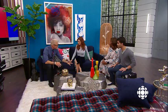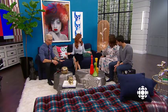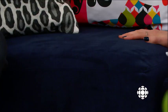But so let's dissect the room. The first thing, guys, here's the sofa that we were seeing being made in the factory. Maybe or maybe not. Andrew will take this home. No one knows.